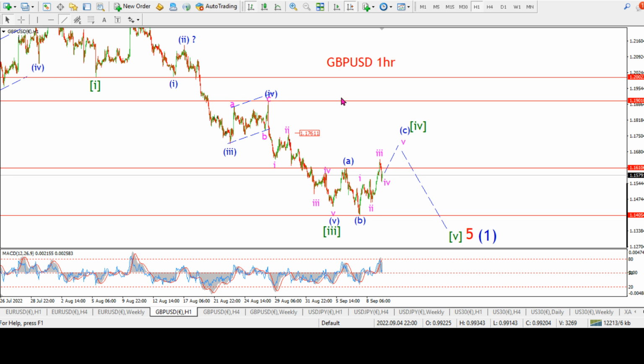Could be one more pop in wave 5 to complete wave C, and then we return lower in wave 5 again. So actually next week I will be looking for a significant low to form over the next few days in wave 5, and then maybe towards the end of next week we'd be mirroring what's happening in euro dollar now. We might look for an impulsive rally to begin the corrective move higher in wave 2. So that's the outlook for next week. So let's see if we can crest in this bottom and turn higher again.